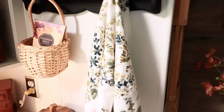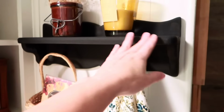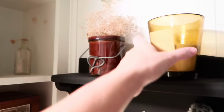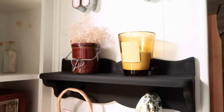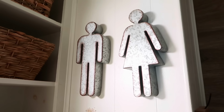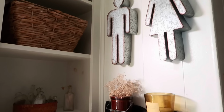Here's the towel that I showed y'all. I got it at Marshall's. My thrifted shelf. My thrifted little crock here with just some dried florals in it. And a lot of times we will light this to come take a bath, or if company's coming especially, it smells so good. Little set here I got at Hobby Lobby. Anytime I show this bathroom, people ask me where I got those. I got those at Hobby Lobby. I believe you can still get them there.